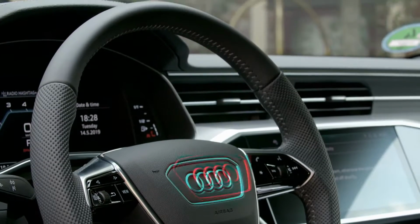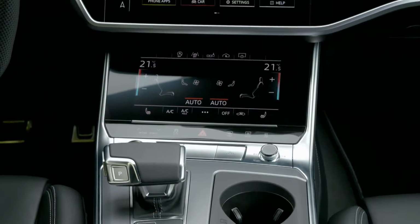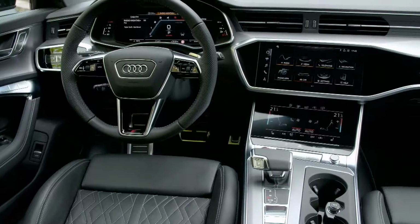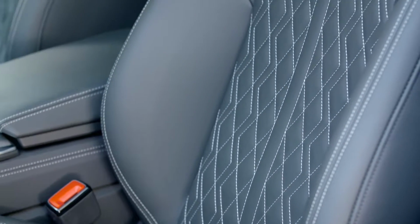For the interior, Audi's going with the virtual cockpit and central infotainment screen, even moving the switches for the climate control onto a touchscreen display of their own. Optimally, here again, the S models retain their traditional look inside with dark hues, aluminum trim elements, and contrasting stitching.